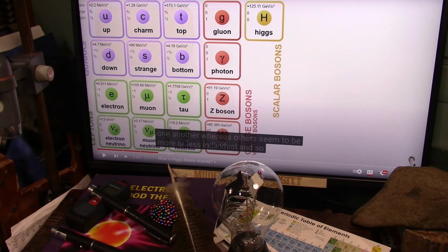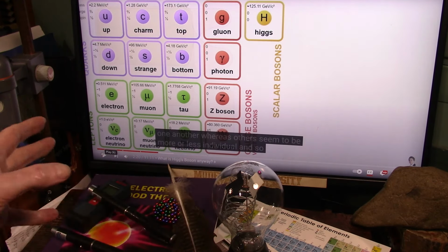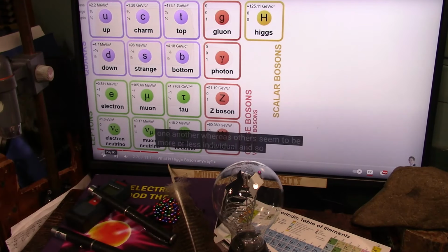All right, I showed you what the Higgs is, and I'll show you again, but here's what he's saying. Whereas others seem to be more or less individual particles, which they're not. They're all made from the W and Z bosons.